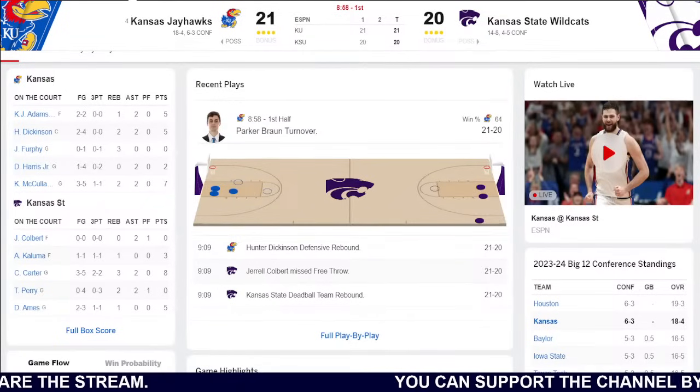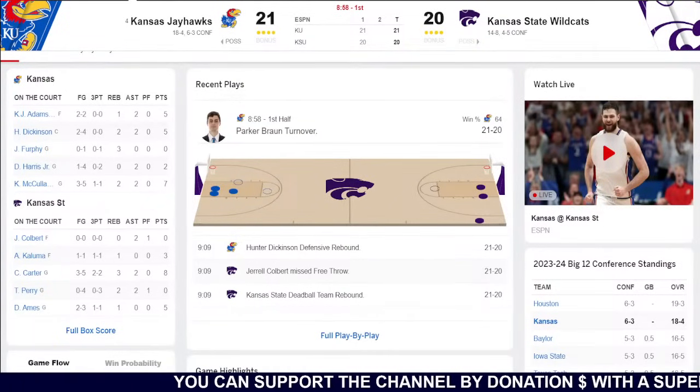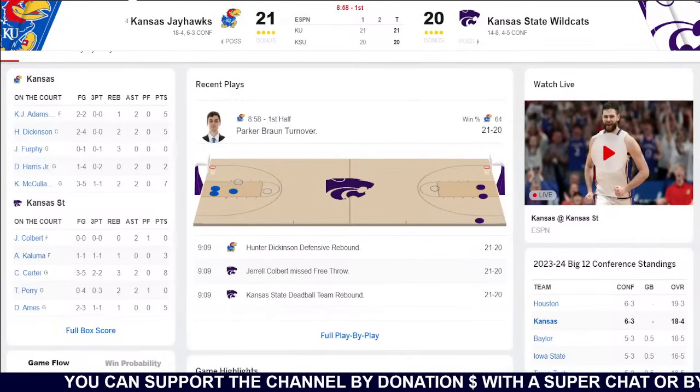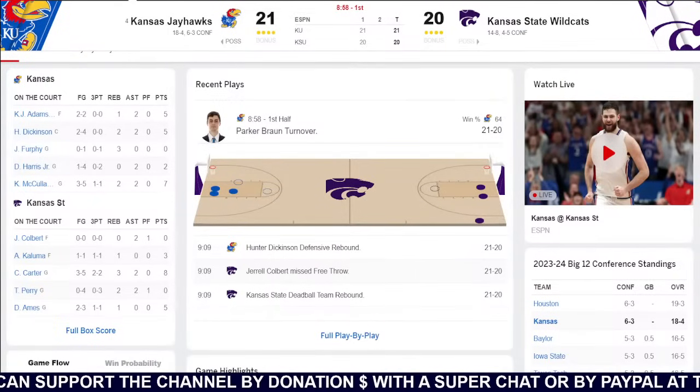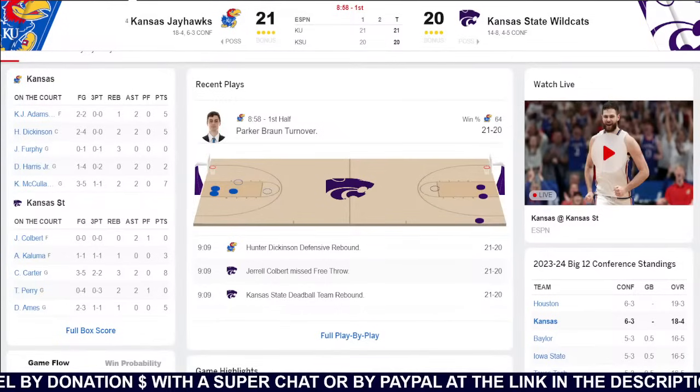Into the front court, it's DeJuan Harris. Gets it off to Timberlake into the game for the first time. Nicholas Timberlake, the transfer from Towson, and they throw it away on the baseline, intended for Dickinson. Kansas with the turnover, and K-State gets it back down 1.